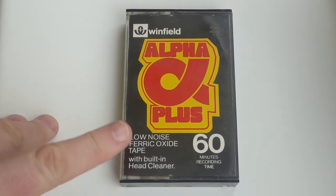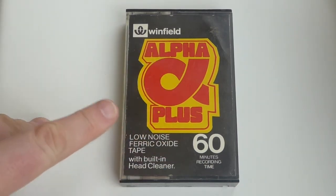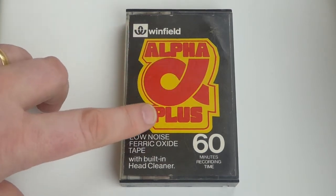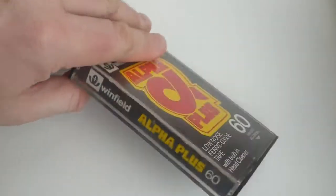We're not going to try and find out what's on this because I just had to put this in the front first, because it comes as part of the pack that I got. It's probably the most 80s tape you're ever going to see. Look at this. The hand-drawn text, the styling, the whole look of it is just pure 80s.